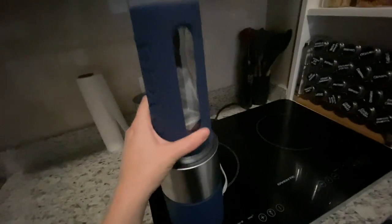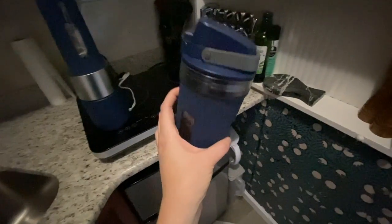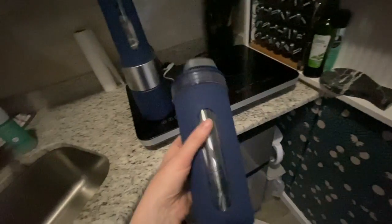Then I have this blender, which is new. I haven't really used it too much, but I did really enjoy that it has a really strong blending speed. Maybe I should take it out of the shadows. Also the top looks like this when you take it away, so it keeps your smoothie insulated for a longer period of time, and it's just easier to carry around. So I'm very excited about this.